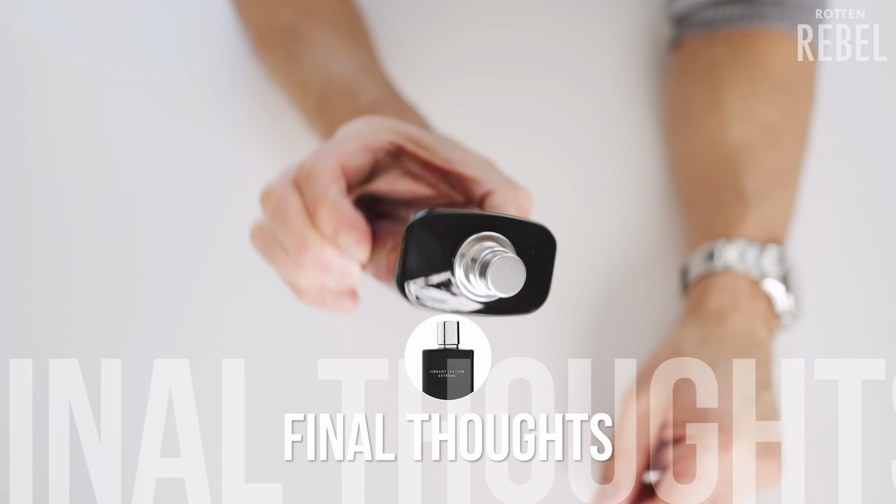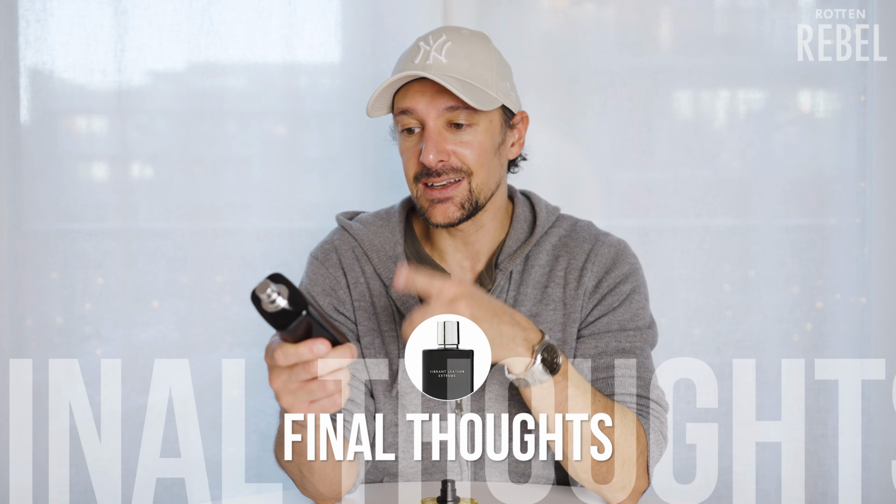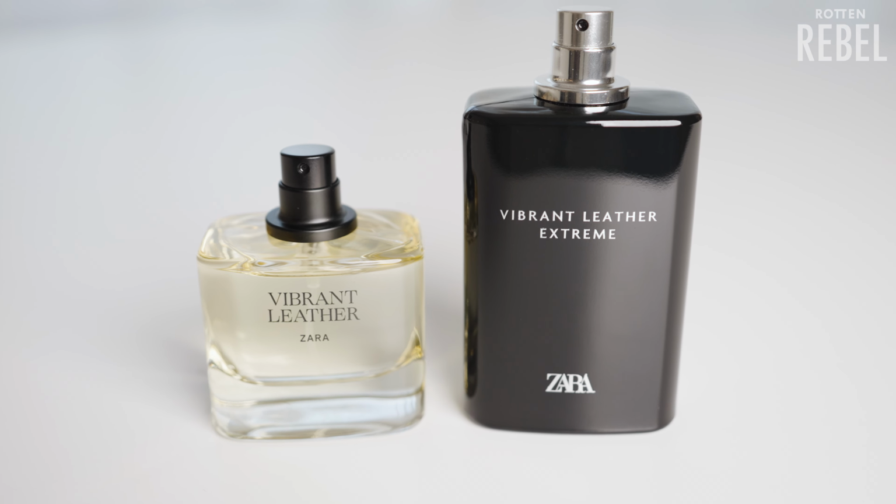So here are my final thoughts on Vibrant Leather Extreme based on my first impressions of it. This gives me a more potent and more leather woody focused version of Vibrant Leather, which I think is a great affordable Creed Aventus clone. Vibrant Leather Extreme feels like it has more layers to it compared to the original. It just feels overall more intense. Everything is more easily noticeable in Extreme.